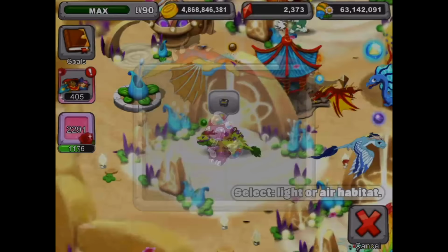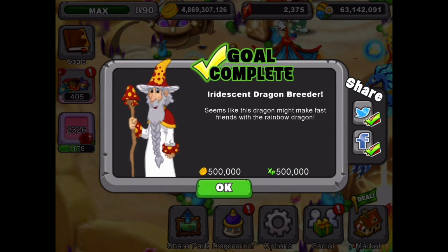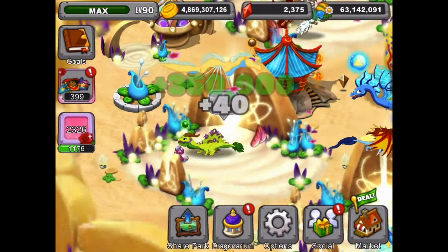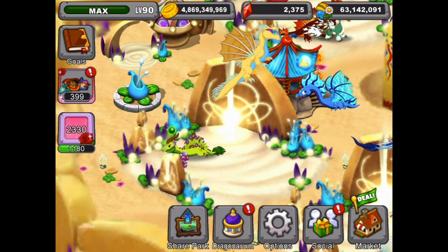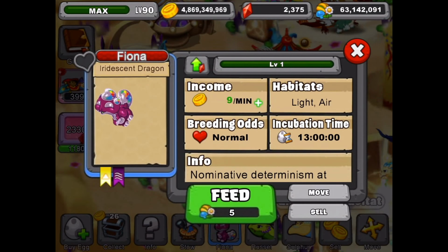And here comes the Iridescent Dragon, looking pretty cool. And there we get a couple of gems from Twitter and Facebook. One and two. And we got a bit of XP there. Oh, a bunch of stuff. Then we cashed out the habitat. So let's go level up the Iridescent Dragon.